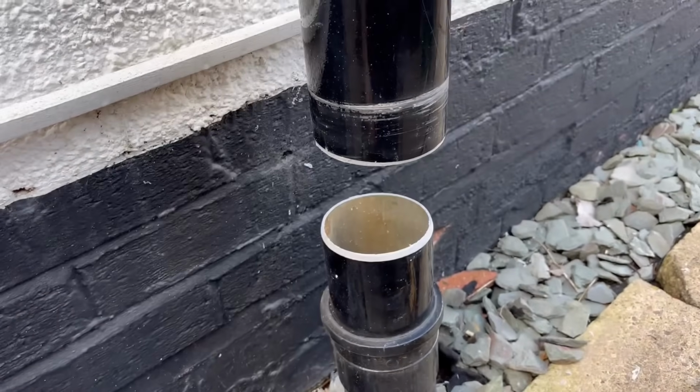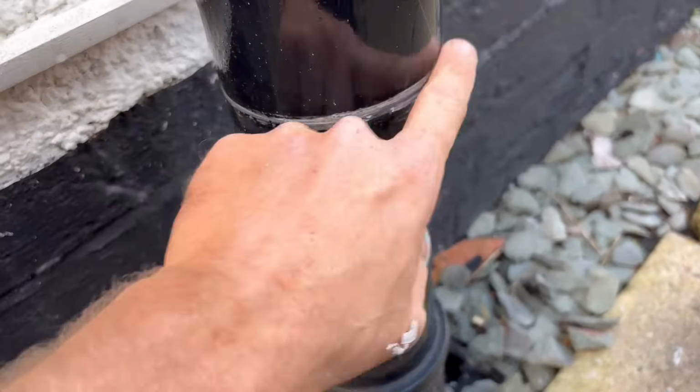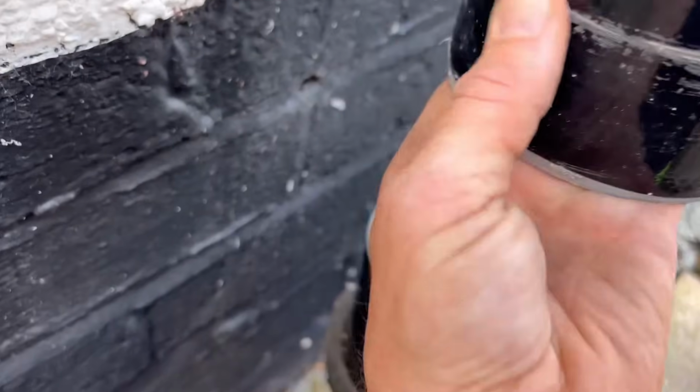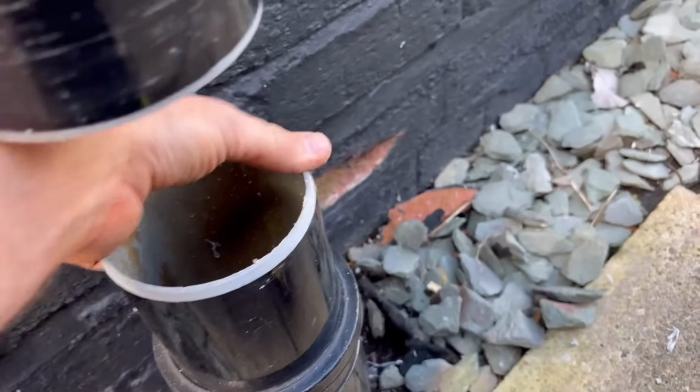I'm going to try and get the tee in there. Some people said, oh, you've damaged it. No, because you'd be covered with the tee. You'd be covered with the tee, but it's not damaged. It's just took the paint off. That's it. So yeah, that's all chamfered, ready to go.